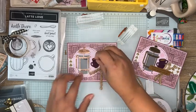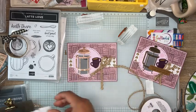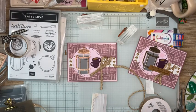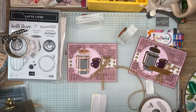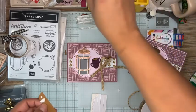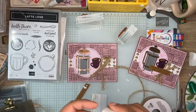Okay, so then we're gonna put this like that, and then this is gonna be glued, but I'm going to put some glue dots, and then I'm gonna put a dimensional here in this corner. And whenever I do my little halves, I like to put them like that, and just keep looking. Then I'm gonna put another one right here. That's how I do it. Just eye it, see where you want it, and then I'm gonna put this here. It doesn't need glue there because it's gonna have the dimensional, and then glue dots.